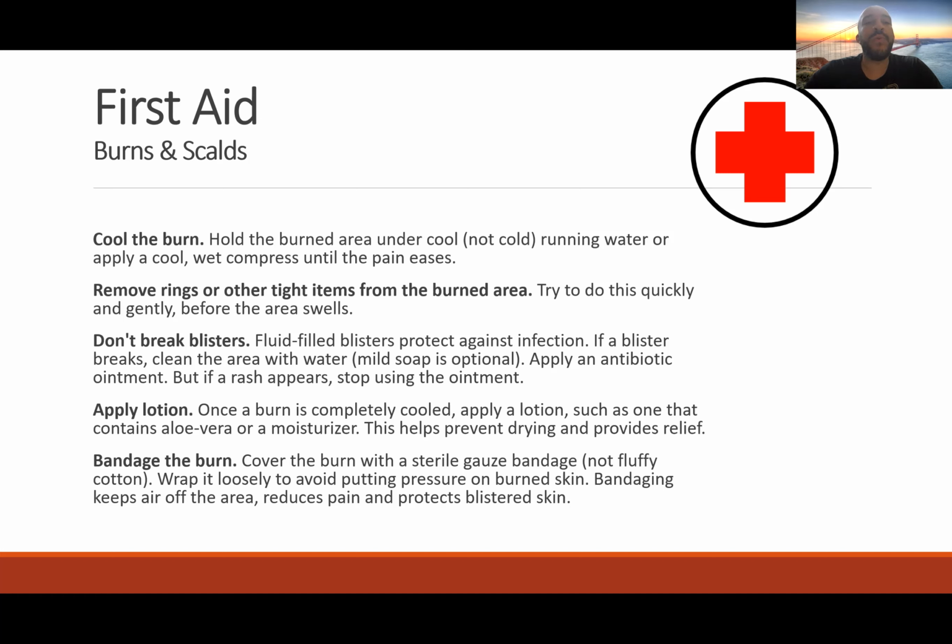Then we're going to remove any rings or tight items from that area because sometimes what happens when the skin is burned, it starts to swell and it brings in water from the cells to try and treat the injury. So we might notice some swelling. So you want to take any rings off and let the patient know why you're taking their rings off, or their bracelet or whatever jewelry it is around their wrist or their finger, okay?